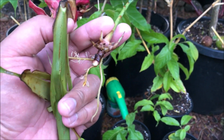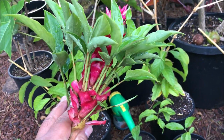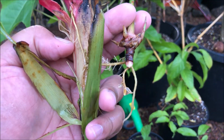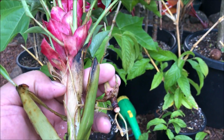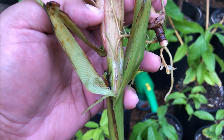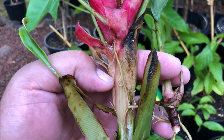So I stopped real quick because I wanted you guys to see what it looks like with the red ginger, how it actually starts rooting. And it's pretty cool because you can see this one right here that I pulled off. The roots just shoot downwards towards the stem here, and I guess it gets in there where the water collects, and it just feeds itself there.